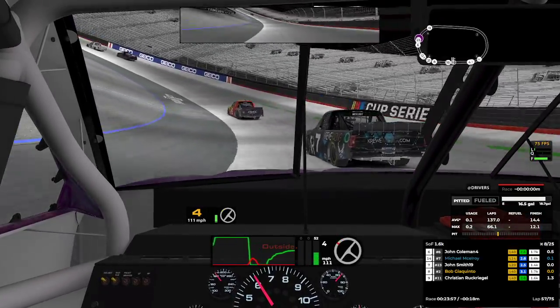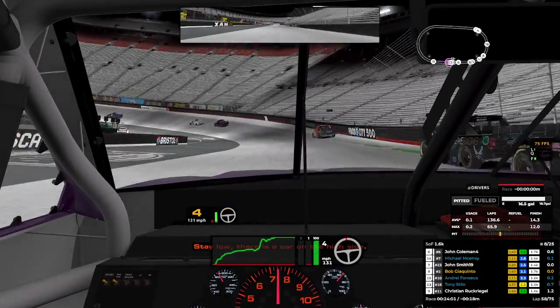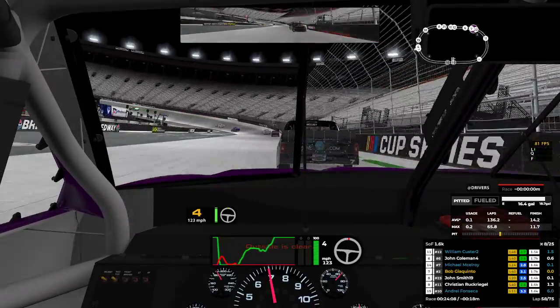Okay, next car is Smith. Car outside. High. Hold your line. Low. Clear high. We've got a car outside. 15.71. Still there. Six. Clear, still outside. Hold your line. The outside is clear.